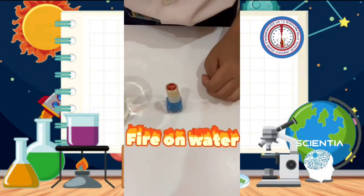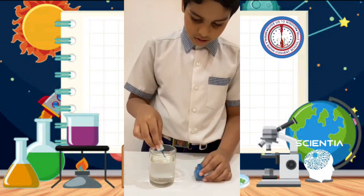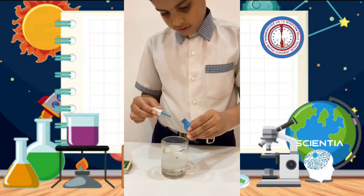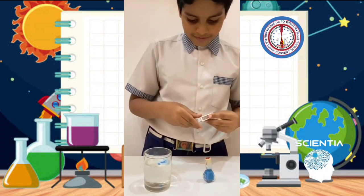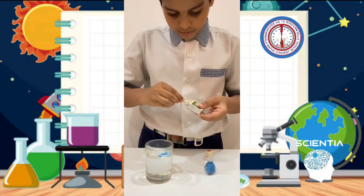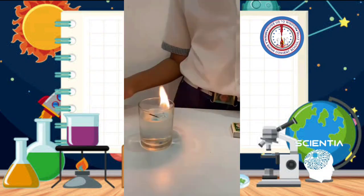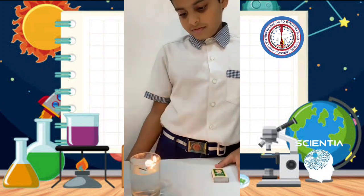Things needed: matchbox, glass of water, nail polish. Add a few drops of nail polish in the glass of water. Now light the matchstick and put it on the nail polish. Nail polish will start burning because it has a flammable ingredient called acetone. Enjoy watching fire on water.